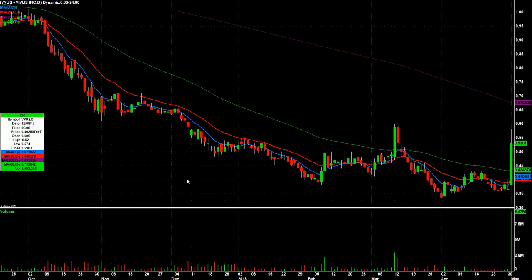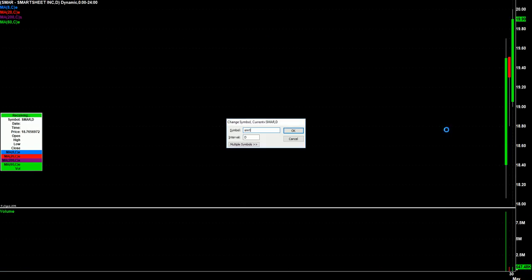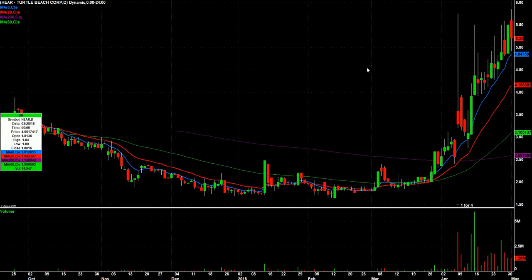VVUS, sub-dollar stock, but worth watching. Really big volume for this stock, and it looks like it's closing fairly strong. Typed that wrong. I meant to type SMRT. Again, this was on watch today. No trades in it. Over 207, 208, it's got room to run, so I want to watch that one. Kind of a sleeper pick, though. It doesn't really have high relative volume recently.